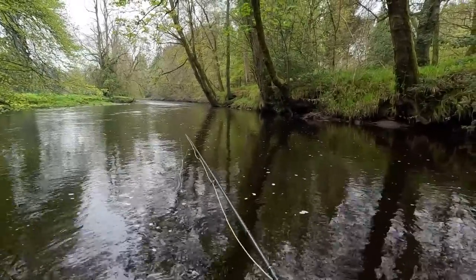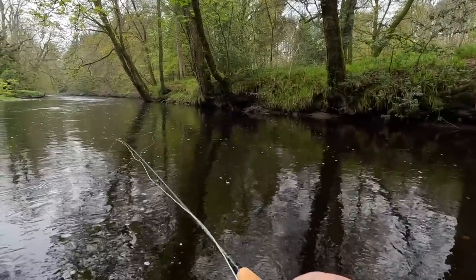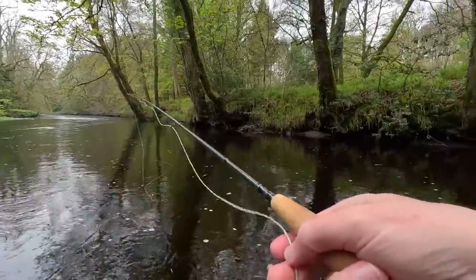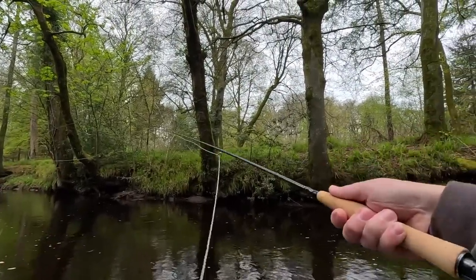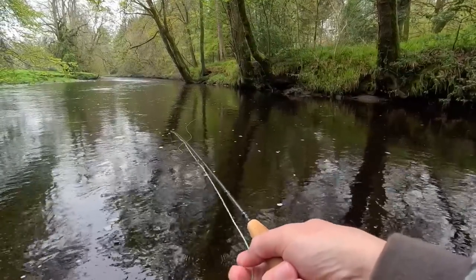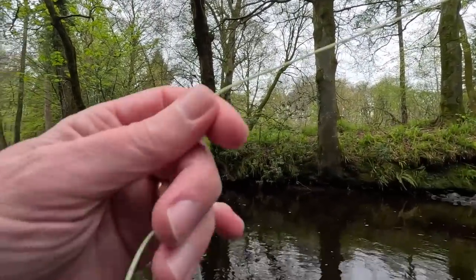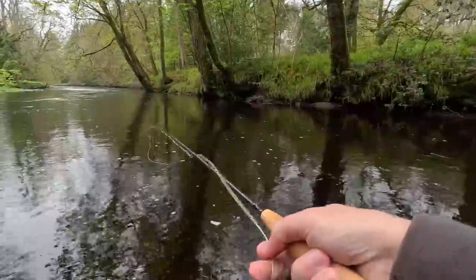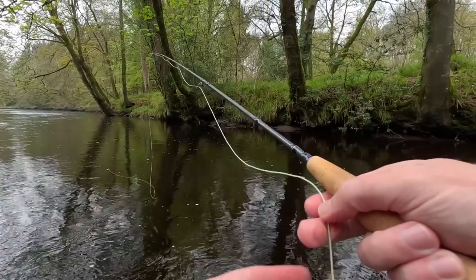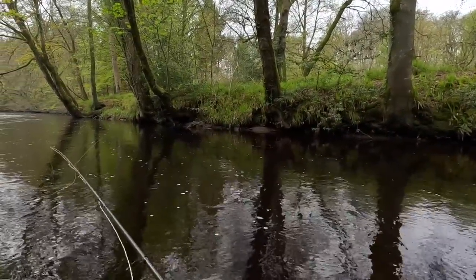Just searching the pool. Oh, geez, there we are. Missed it. Fish turned the dry there, so as you may have seen that. Never connected, so that was quick. Oh, what was that at the bottom? Another fish. I never touched that fish at all, so oops.